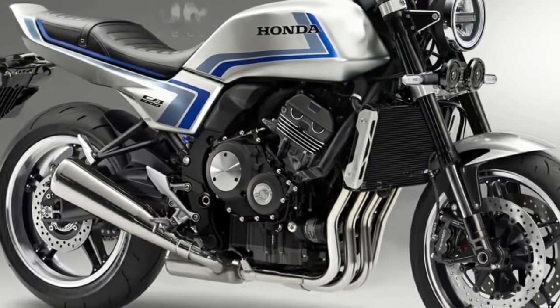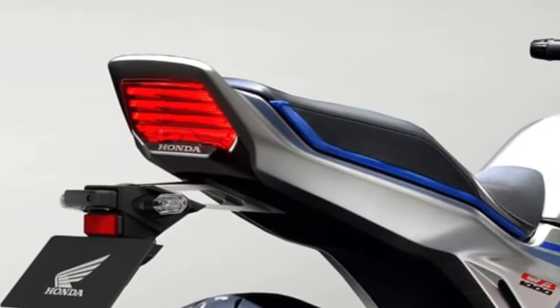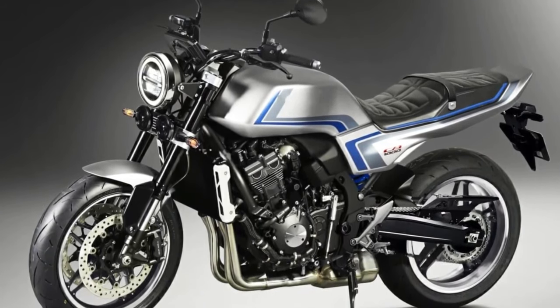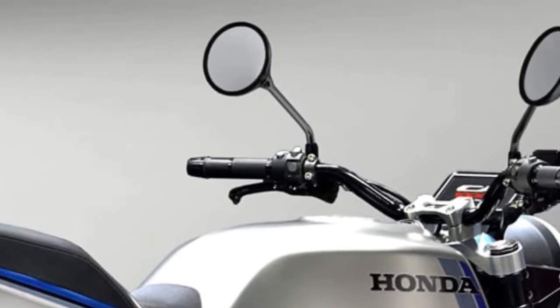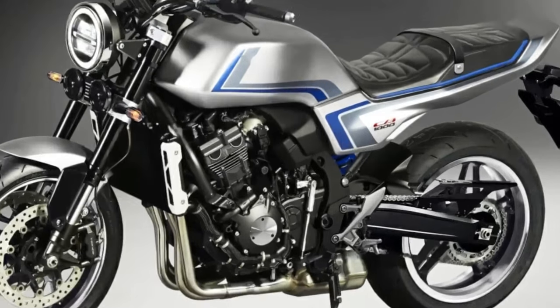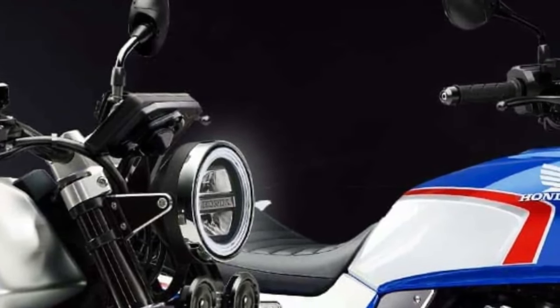Honda has decided to drop the veil on its latest CBF concept motorcycle. The CBF concept was supposed to make its debut at the Osaka Motorcycle Show and Tokyo Motor Show this month, but due to the COVID-19 outbreak, Honda has been forced to reveal the concept motorcycle on an online platform. The CBF concept is a throwback special that pays homage to the Honda CB900F naked motorcycle from the early 1980s.